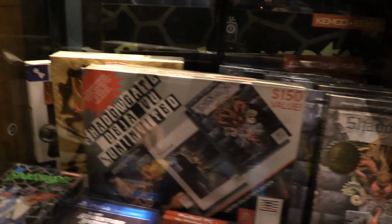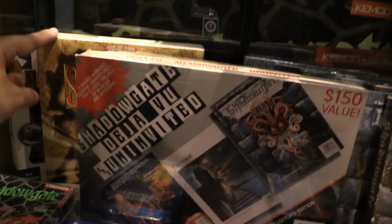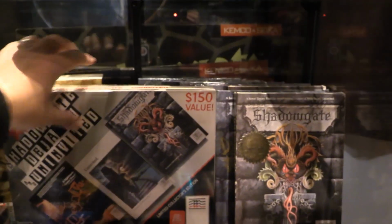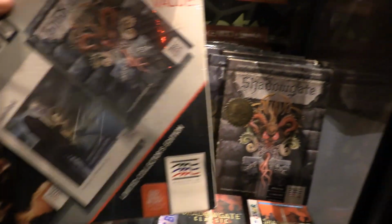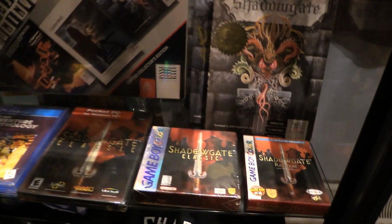Okay, now back to the old school Shadowgates. So we've got ones for the Macintosh. We've got ones for the Windows. I believe it's Windows 3.1. I found this still sealed. This is Shadowgate Deja Vu and Uninvited, still sealed. Super nice condition. I mean, you can eat off it. It's that clean. Really, really nice.